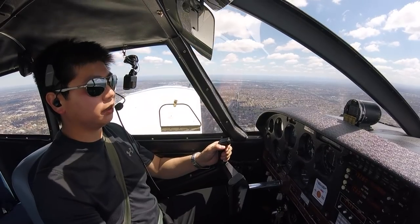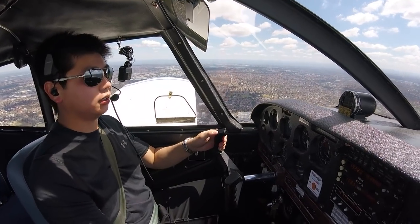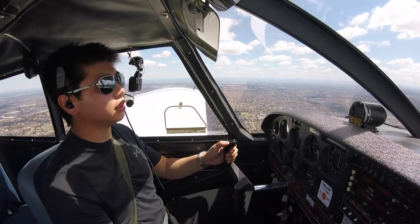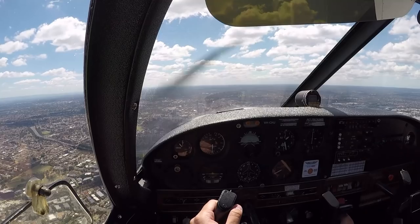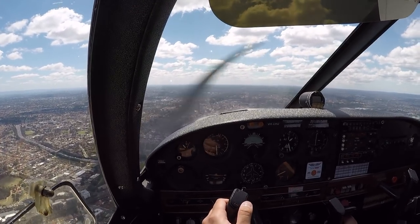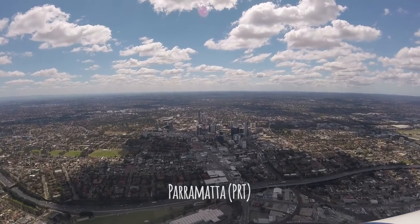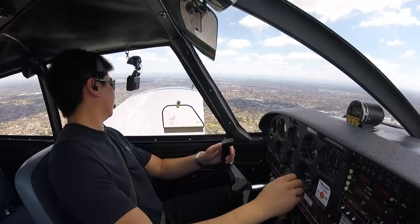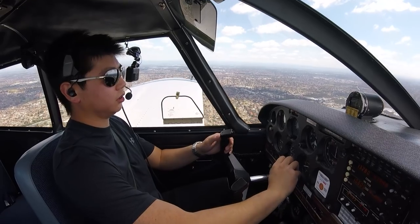So now we're on the outbound track for lane of entry, currently holding 1,500. So when I go overhead Parramatta, I will turn onto a track of 020. Alrighty, we're overhead Parramatta, so we'll turn for 020.